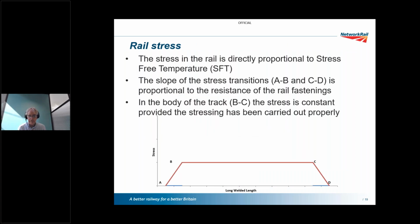The stress in the rail is directly proportional to the stress-free temperature, and if the stress is plotted against the length of a long welded rail, that's the mileage along the bottom scale, a plot like this would be derived. So provided the stressing operation has been properly carried out, the body of the rail will have a constant stress, and that's from B to C.